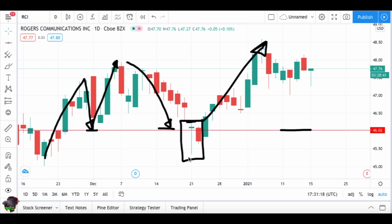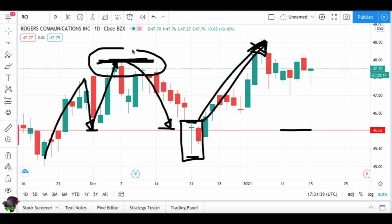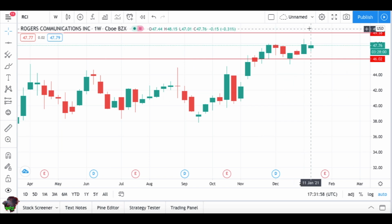Your stop goes below the pin bar, your entry goes above the pin bar, and you manage your trade all the way to these first highs. That would be your first area to look for profits. This is the previous high, and that's our first target. The second target you would look for on the previous chart. As we looked at on the weekly chart, this would be the second target right there for this market, and I'm expecting it to go there now.